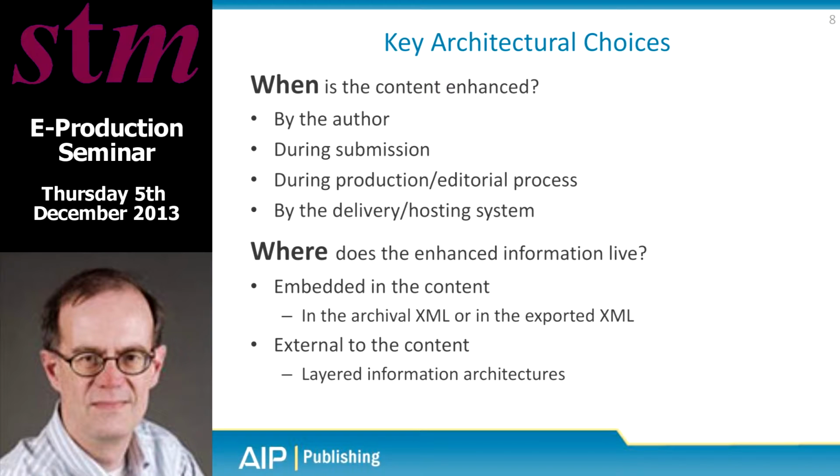When in the process? By the author, at the submission point, during production, or at the end in the hosting platform, perhaps. But then the fun question, for me at least, is: where does that enhanced information live? Is it embedded in the content, or is it external to the content? That depends on the information model, what kind of content. And so that's what I'm going to dive into a little bit more.